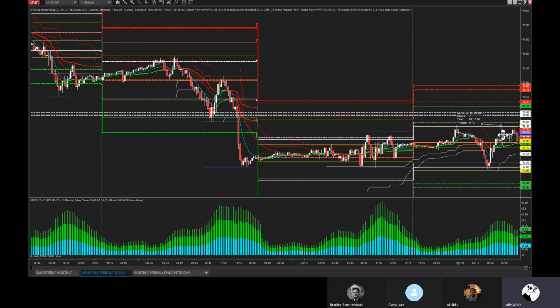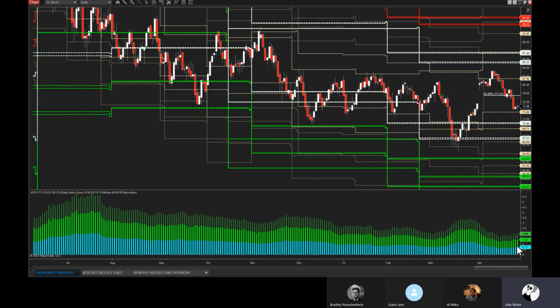All right. So you can see that going from the VWAP, you can measure to get to your first easy target. So Bradley was just showing that you can use your daily range, $1.98, $1.42, 71 in crude.